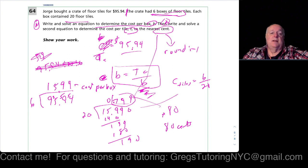And this is not 95.94 times 6 times 20. We could have also done 95.94 divided by 120 to still get the 80 cents, but that doesn't help us getting the B. Okay, that only gets us the T. So no matter how you slice this, you had to write those two equations. This is number 1, that's number 2, and that would have gotten you that.